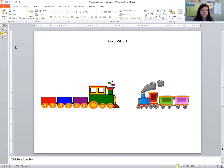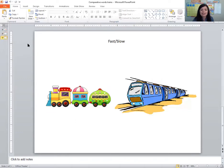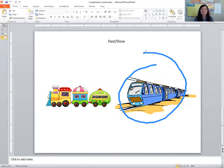Let's do one more, okay? Can you point to the train that you think is fast? One train is fast, and one train is slow. Point to the train that you think is fast. This train is fast. Very good. The other train looks like it might be slow. Okay, that was really fun.